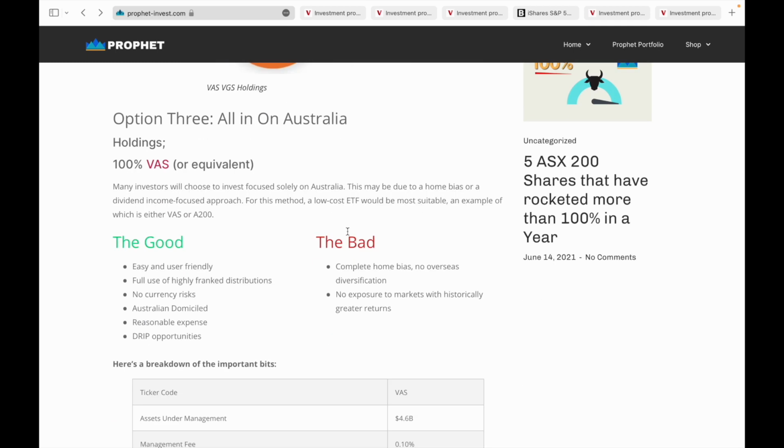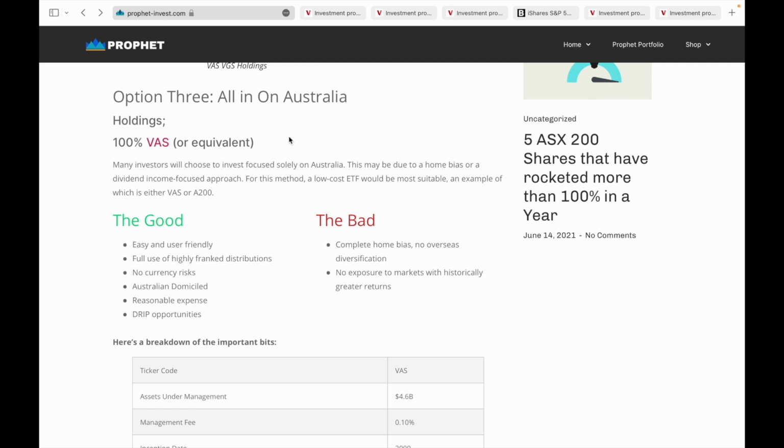So moving on now, we're looking at option 3, just going all in on Australia. This is a very low fee option here. However, it's very focused on Australia, and you might want to invest in this due to a home bias or a dividend focused income approach. For this method, a low cost ETF would be the most suitable. An example would be either VAS or A200 or equivalent through, say, BetaShares or iShares markets.